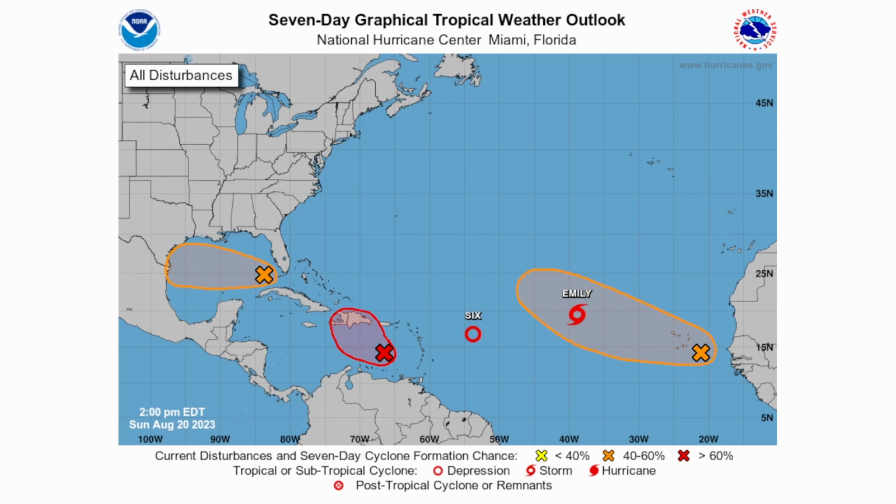Good afternoon, everyone. In today's video, we are going to be looking at the multiple disturbances in the Atlantic. We also have Tropical Storm Emily now, which has just formed northwest of the Cabo Verde Islands. We have a new disturbance in the Caribbean, which will be Tropical Storm Franklin if it does form into a tropical storm. We also have two additional tropical disturbances in the Gulf of Mexico and coming off Africa.